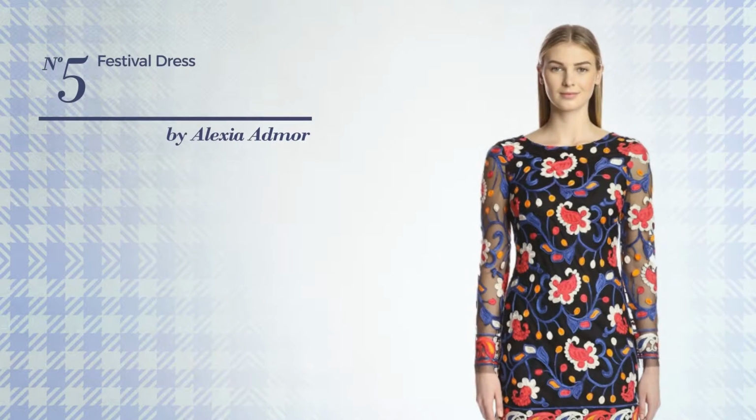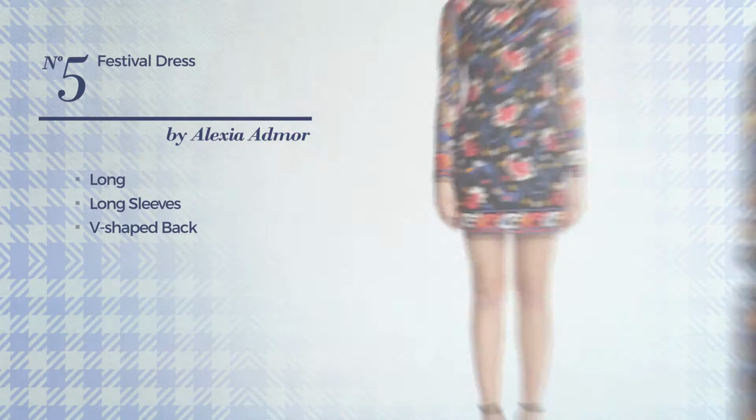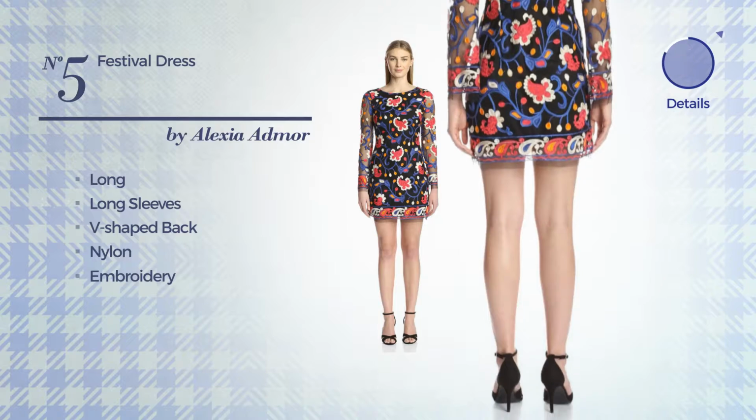Number 5, an intricate long dress. Featuring long sleeves, with a V-shaped back, made of quickly drying nylon, detailed with embroidery. Available merely in this color.